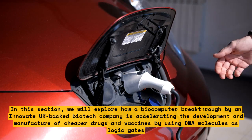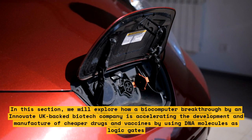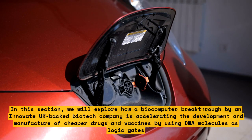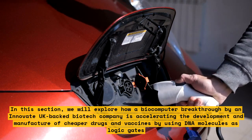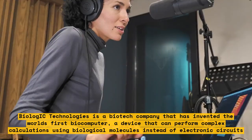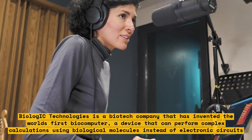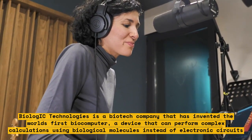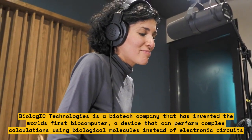In this section, we will explore how a biocomputer breakthrough by an innovative UK-backed biotech company is accelerating the development and manufacture of cheaper drugs and vaccines by using DNA molecules as logic gates. Biologic Technologies is a biotech company that has invented the world's first biocomputer, a device that can perform complex calculations using biological molecules instead of electronic circuits.